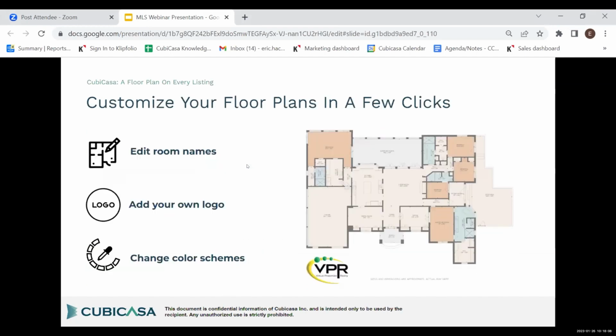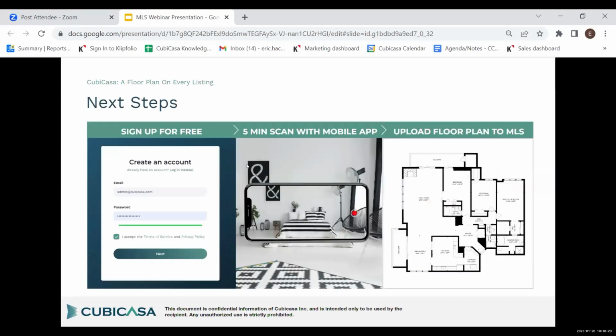So you also have the ability to customize your floor plan. You can change the look and feel of it. You can change room names. You can add your own logo. You can even change the color scheme to be more competitive and stand out from the crowd. Next slide.